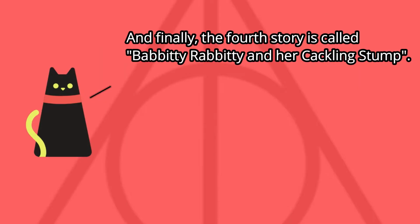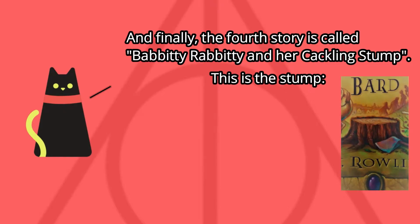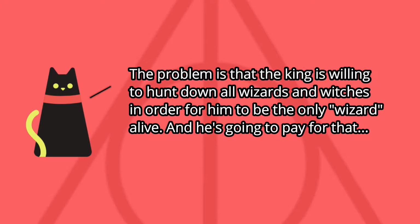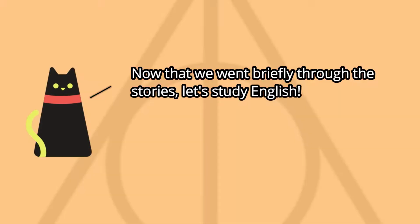And finally, the fourth story is called Babbity Rabbity and Her Cackling Stump. This is the stump. But actually, this is the story of a king who decides he should be the only one to have the power of magic, and gets fooled by a fake wizard. The problem is that the king is willing to hunt down all wizards and witches in order for him to be the only wizard alive. And he's going to pay for that. Now that we went briefly through the stories, let's study English.